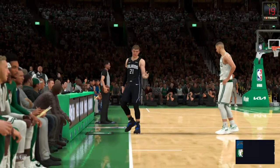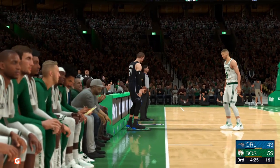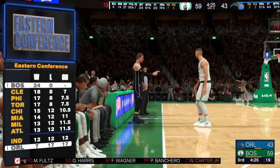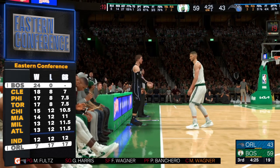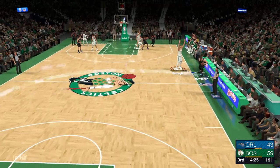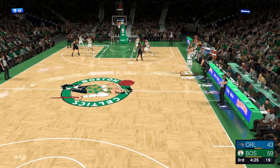Teams making some changes here. And now in December, here's what the Eastern Conference standings look like. Taking a look at Boston, they're sitting at the top of their conference right now with the #1 record. And check it out, Orlando just need to keep fighting.